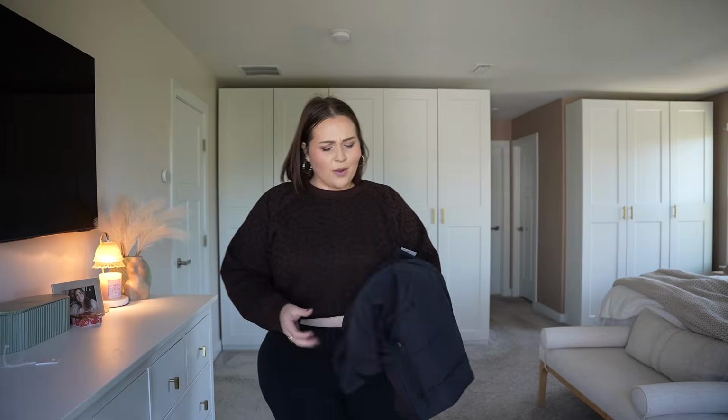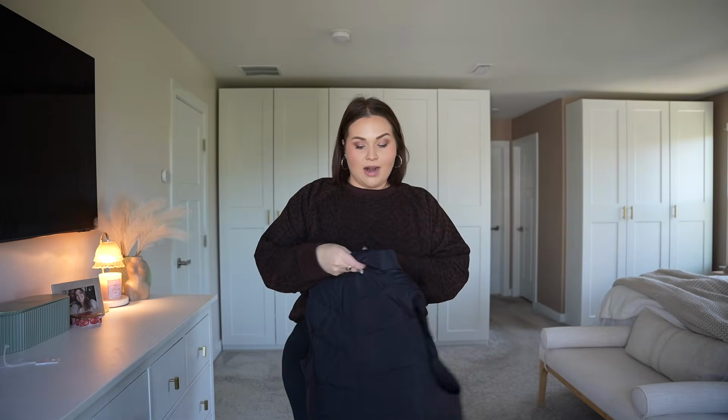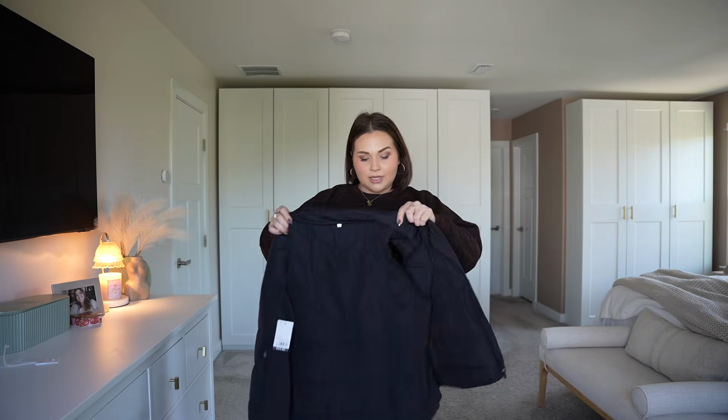And I was like, yeah, I want that. I want that for me. So we have a lightweight, puffy black vest to go with our outfit. This is by Tech Gear and it's an XXL.